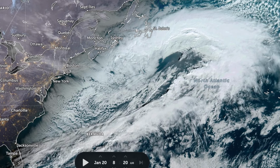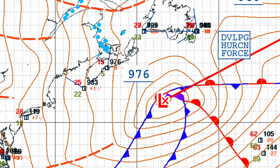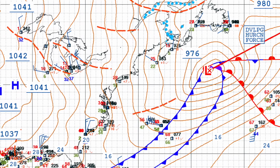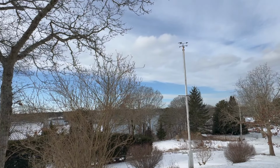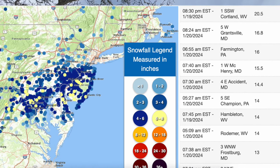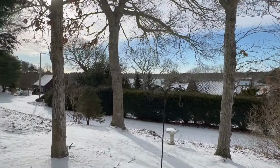Well, want to see where it is now? Another developing hurricane force storm. Historic parade of storms. This one's now south of Newfoundland, and it's racing away. Our block is breaking down. How much snow? 1 to 2 here on Cape Cod. How about 20 inches of snow in West Virginia and close to 18 inches of snow in Maryland? So mid-Atlantic states got probably their biggest snowstorm in a couple of years.